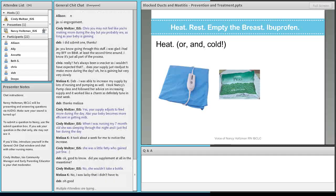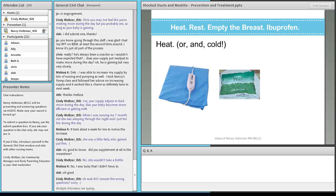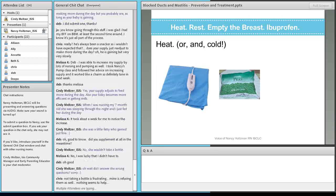So heat, I like moist heat, but I couldn't find a good picture of moist heat. So a heating pad, a hot water bottle. Also, what works really nicely is take a wet washcloth and put it in a Ziploc bag and then put it in the microwave for 30 seconds, and then test it. My goodness, test it on your inner arm before you put it on your breast. But a wet washcloth in a Ziploc bag works really nicely for moist heat, and it doesn't get cold as fast, and it doesn't drip all over you.